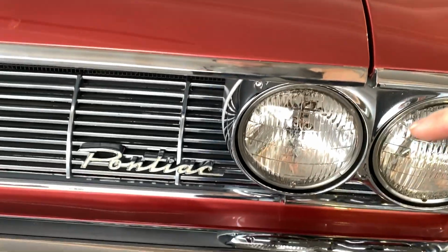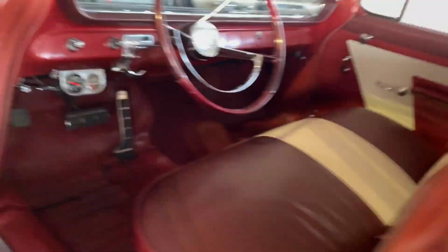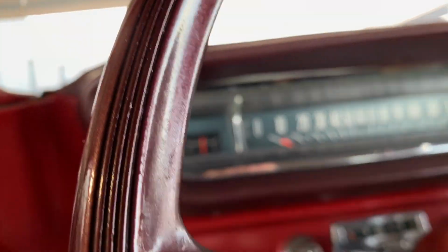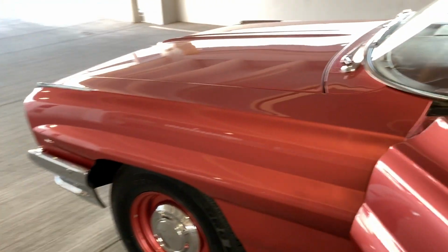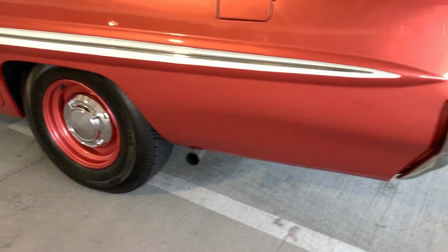Let's start it up. So you have 2 of the original T3 headlights also. It's pretty cool. Starts right up, you know, for tri-power, that's really good. Sounds good.